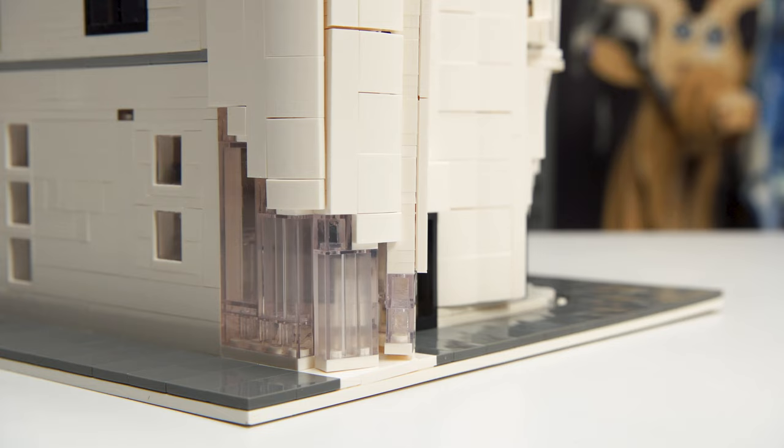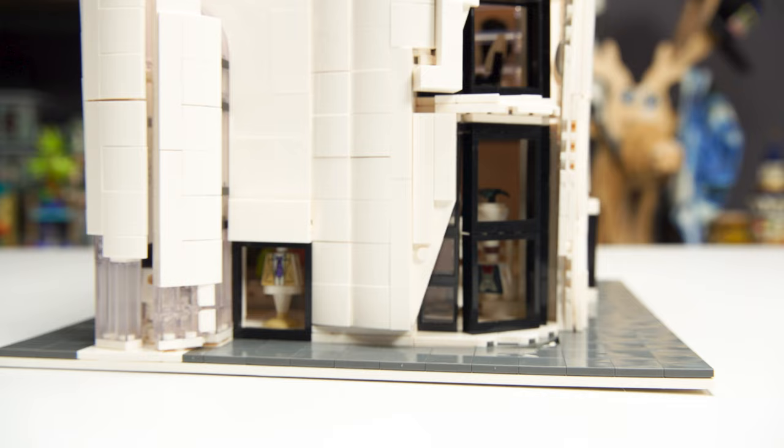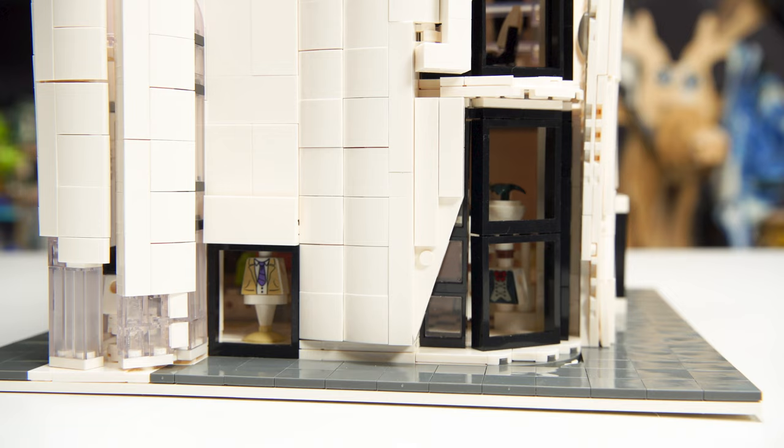So inside this area, there is a little mannequin. He's very hard to see, but you'll see what he looks like when we take it off. There's a lot of body parts with this set, but they're just supposed to be mannequins. You got a little doorway there. That's a little bit small for a doorway.